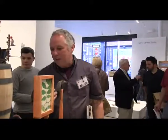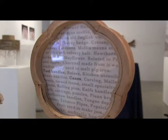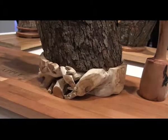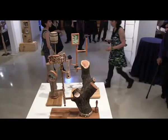You are essentially not only an artist, but a wood historian. My work is interested in all the little odd things that surround woodworking. Well, what did they use this wood for? And the joy of it for me is hunting down those little odd things.